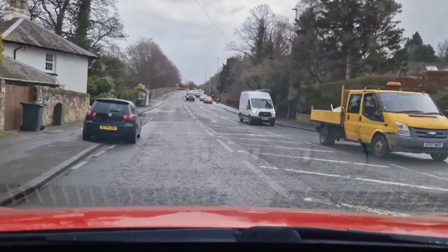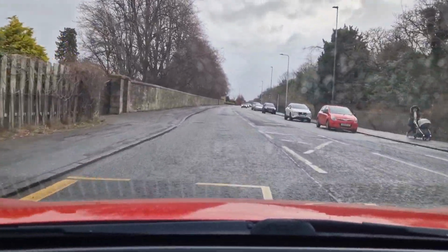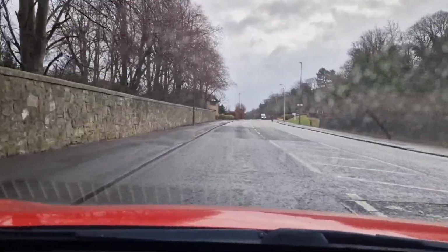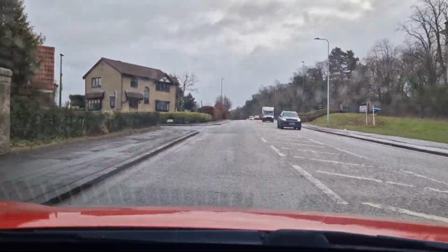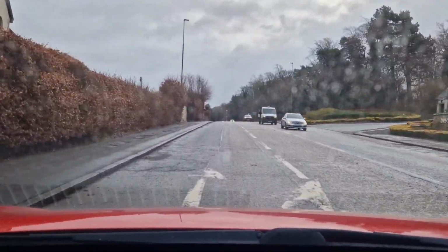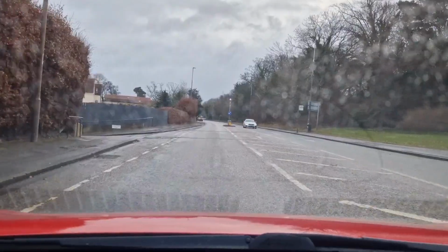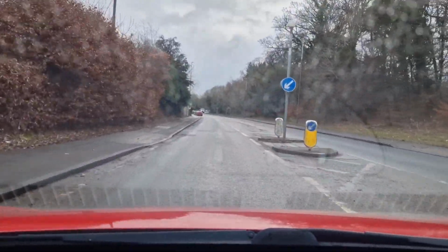Again, passing a parked car, you can glance in your right mirror at that point, just before it. Fairly easy stretchy road going up here. Your speed limit here is a 30. Nothing too drastic affects you going up here. At the top of the road there's a roundabout, and we're going to take the second exit right at the roundabout, heading for City Bypass.